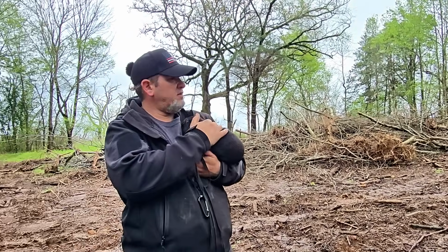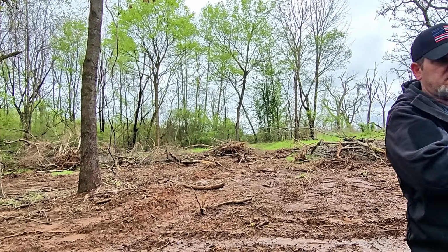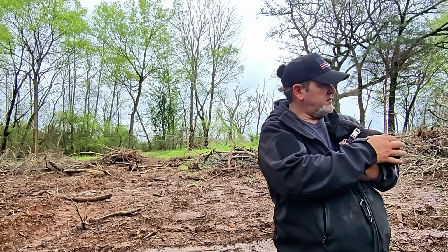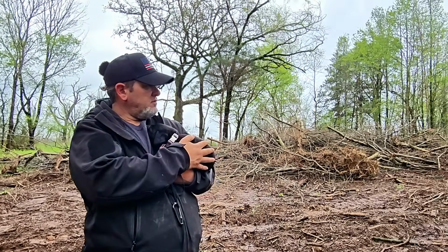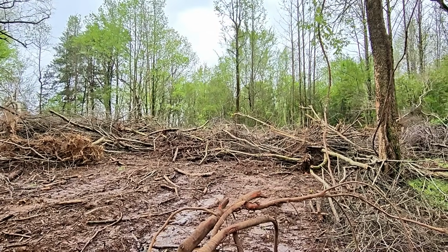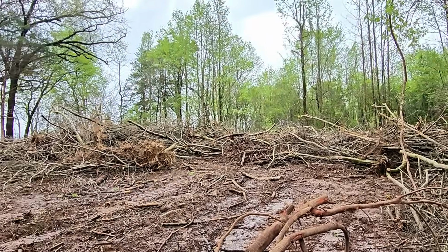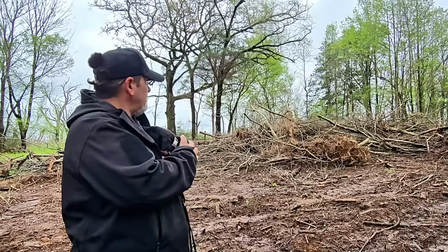So there is a big, huge, long line of debris. They pushed it all to the middle there, with the intention that we would be able to burn it safely, so it's not close to the trees. But it's at least all pushed into a nice big long line for us, so we can just start at one end and work our way down to the other.